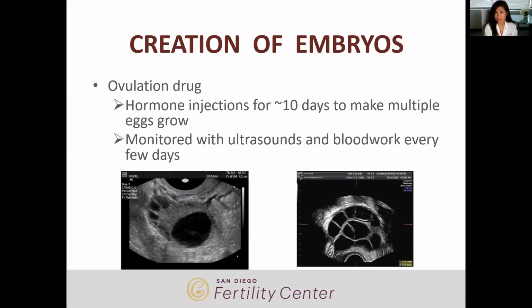Now, how do we create the embryos? So the egg donor will use medication to make all those antral follicles grow, but they are not pills. They are all injections. The needles are pretty short, probably about 2 centimeters, and she injects in the fat layer of her abdomen. She does it herself. We teach her how to do it. It's rather simple. And she injects every day for approximately 10 days. The range is about 9 to 12 days.